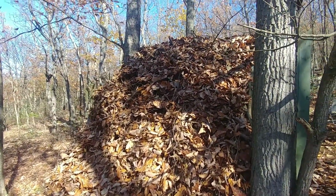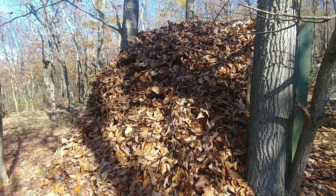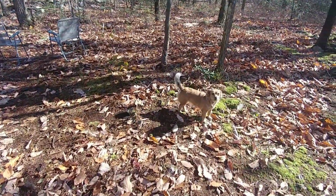And here's the lower side. It's all looking much, much better. There's messy.